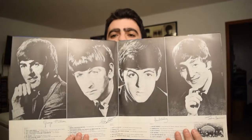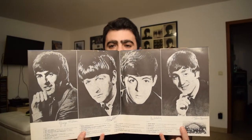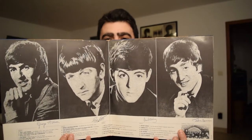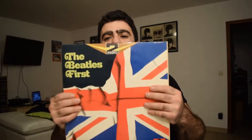but what I bought it for is this. This is one of the greatest and most beautiful gatefold pictures I've ever seen in a Beatles album. I really loved it, and I think that the French sleeve is much more beautiful than the German. So these two albums are exactly the same, and this is the French cover.